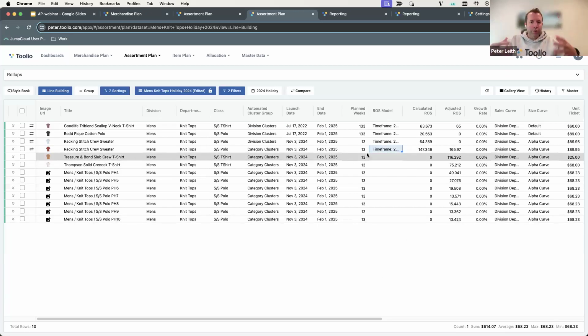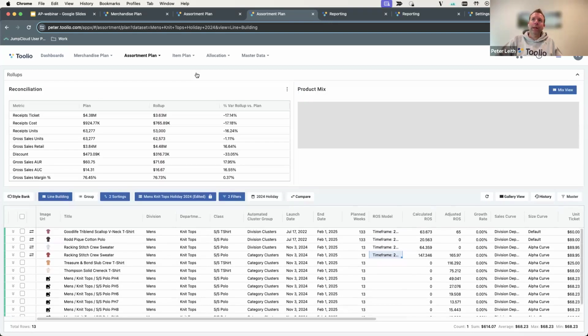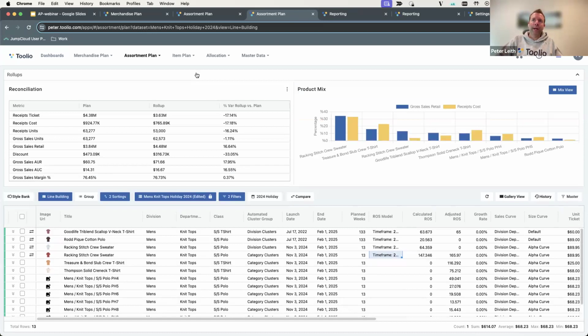So ultimately, this process is iterative. Users are developing this assortment now for holiday 2024. As they're going through all of these steps, they're then going in and they're reconciling back to the financial goals. So I calculated some receipts on that. So now I'm down to about 17% of my assortment I still need to build up.